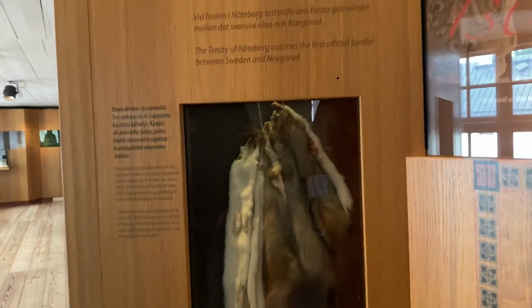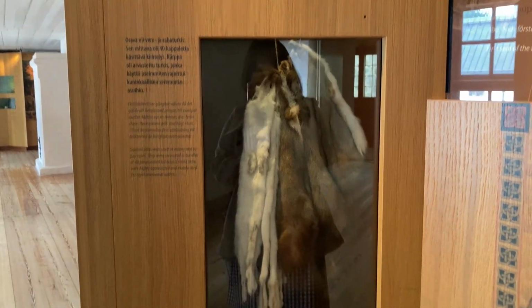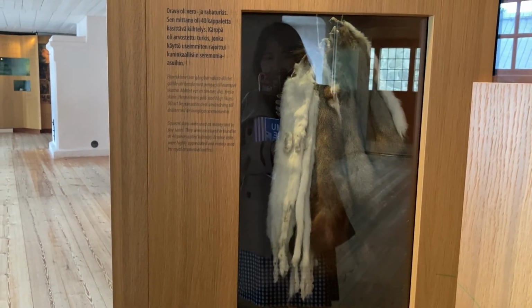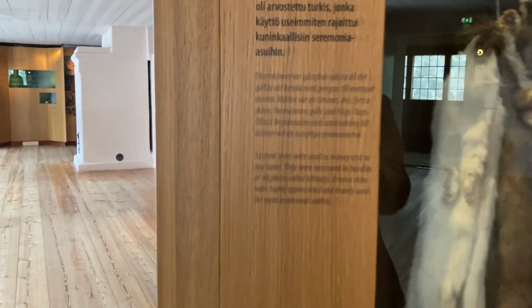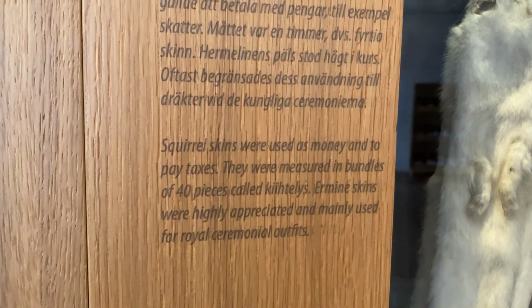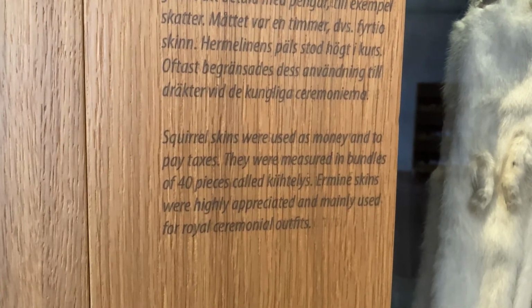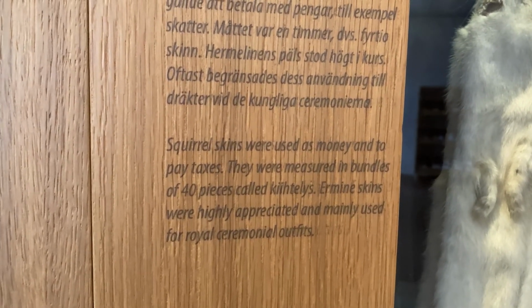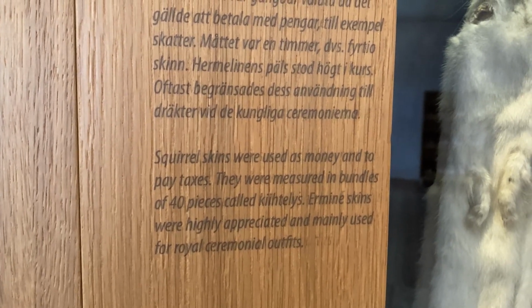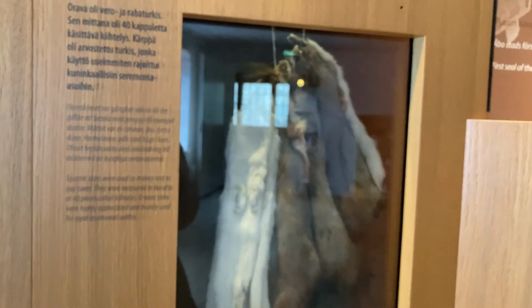You guys, this scared me. Are these squirrel skins? Squirrel skins were used as money and to pay taxes. They were measured in bundles of 40 pieces called kitaris. Ermine skins were highly appreciated and mainly used for royal ceremonial outfits. So these are squirrel skins and ermine skins.